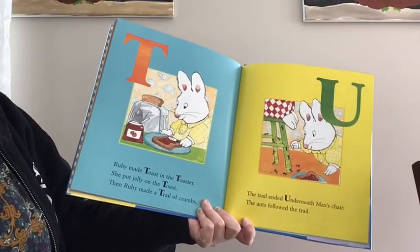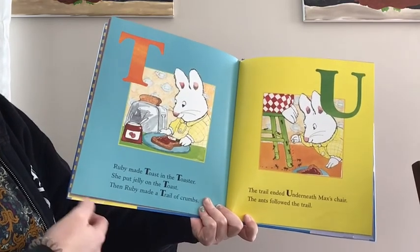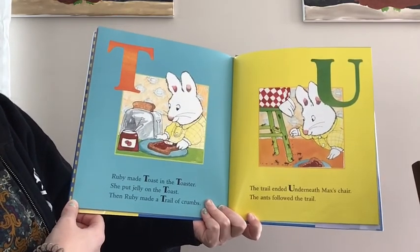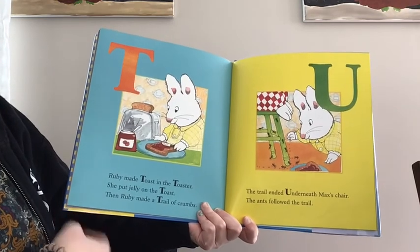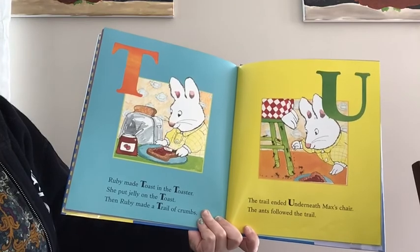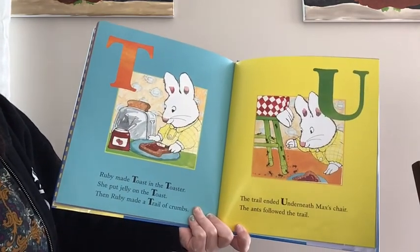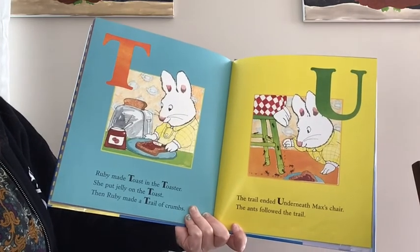Ruby made toast in the toaster. She put jelly on the toast, and then Ruby made a trail of crumbs. What letter does toast start with? T. The trail ended underneath Max's chair.